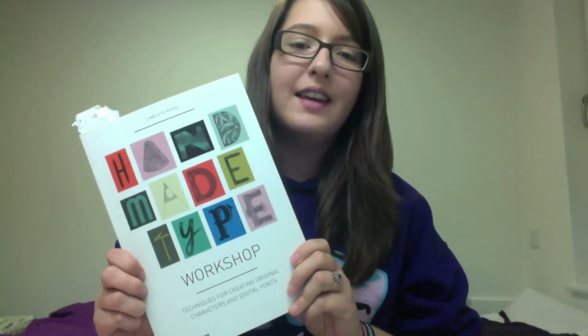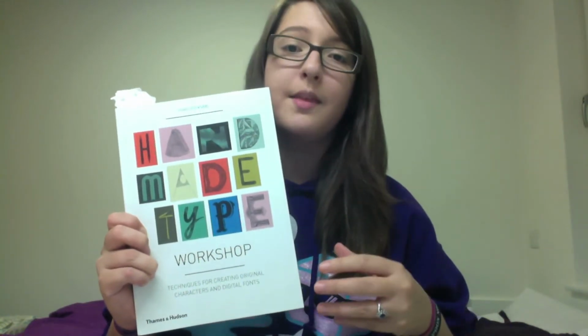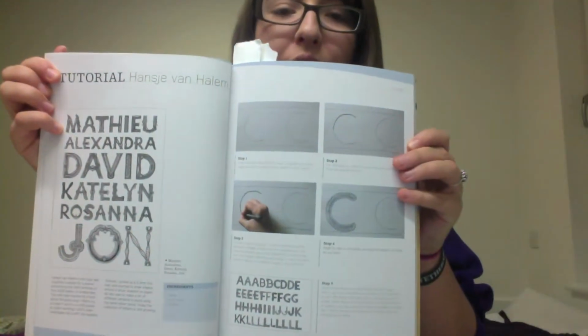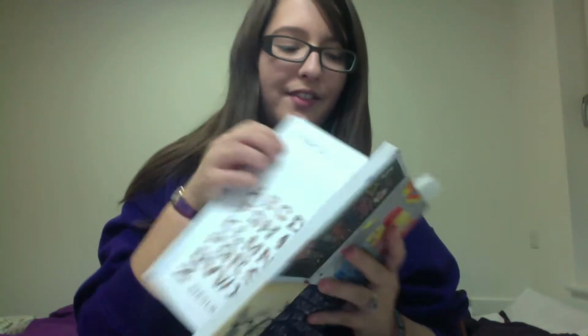Next I have Handmade Type, which is a little bit different because it actually shows you how to make the typography which is inside the book. And as you can see from the first one that I've marked, this is a typography style made entirely out of tiny dots, and on the next page it actually shows you how to create that. So this book is really interesting for that.